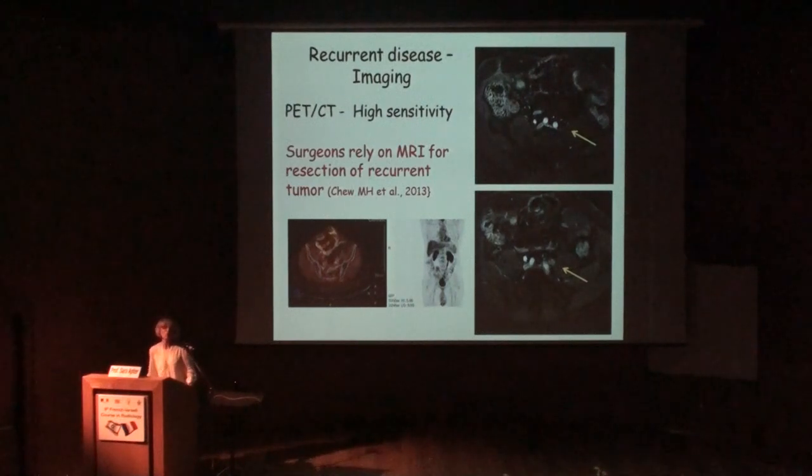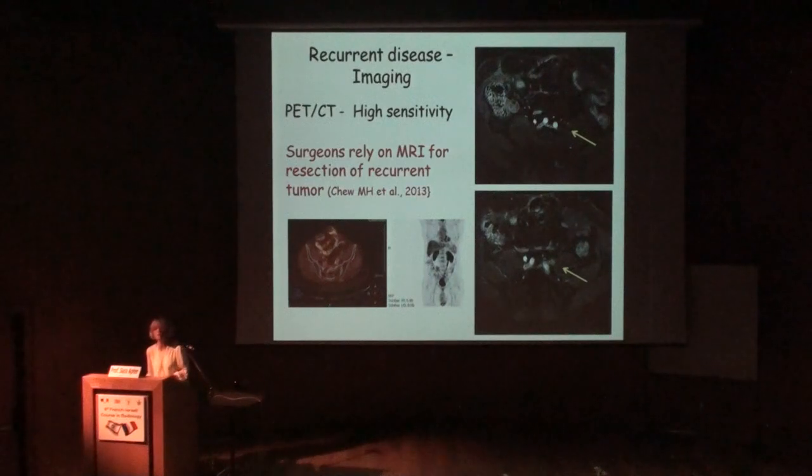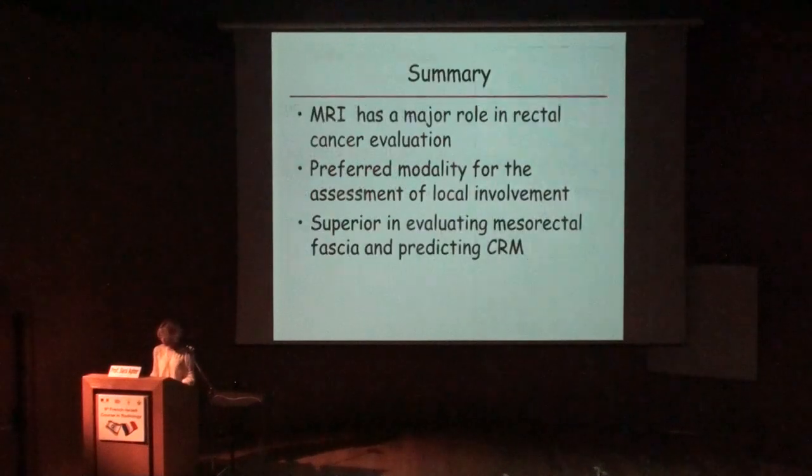Now, what is more important, and that's the end of this review, is that we can understand why the surgeons like the MRI so much before. They know where to go in and how to navigate. But it was nice to find that even the surgeons rely on MRI for resection, even of recurrent tumor, not only at presentation. So really, we have a heavy task on our shoulders.